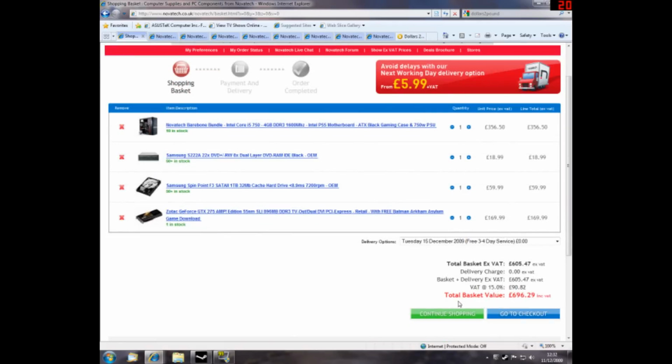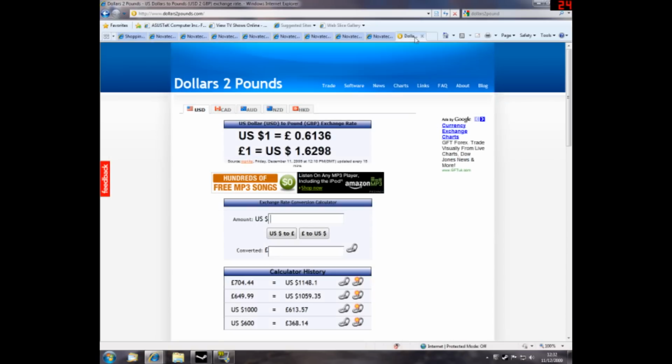So that's that one, and that totals, as I said, £696. And I'll just take this and put it into my little converter, because obviously there's people in the US. This is not necessarily looking for what you can get specifically from this site, it's looking for what you can get for the price. So that is 1,134 and 81 cents, US dollars.